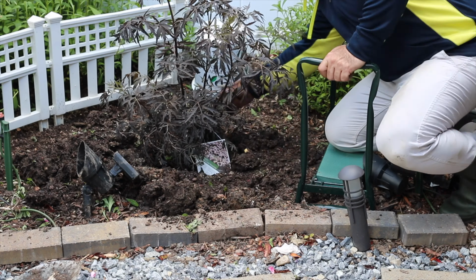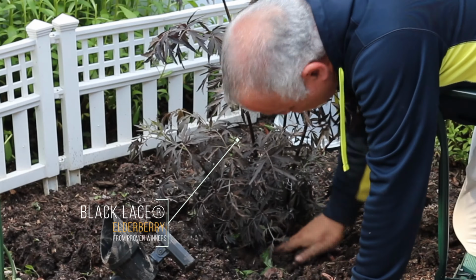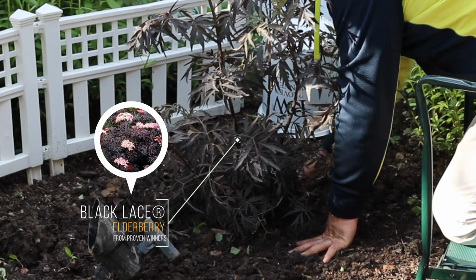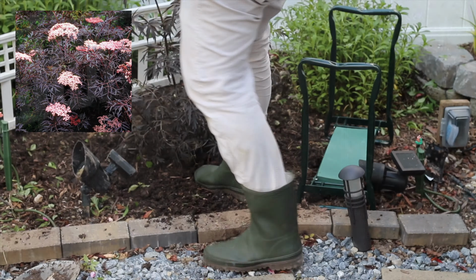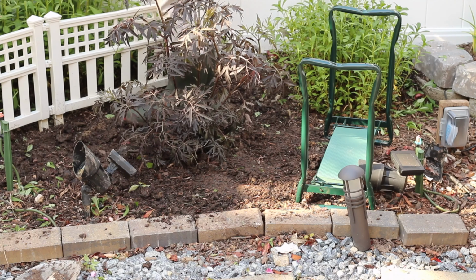So I was looking for something with dark foliage. I have a lot of green here, and this area is part shade, part sun. It depends on the season. And I'm gonna throw this picture. You can see the beauty of this plant. It's still small. I think it grows up to 6 feet.